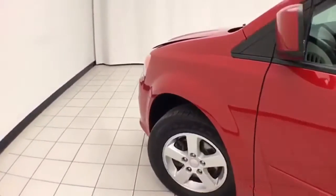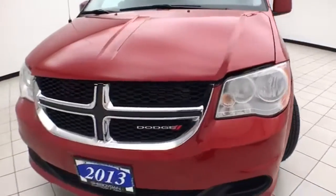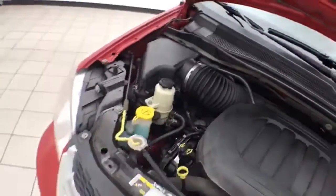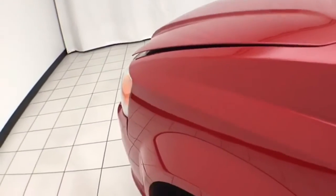Under the hood, this Grand Caravan has a 3.6-liter V6, 283 horsepower. And just as clean under the hood as the rest of the van. EPA fuel economy estimates an average of 17 miles per gallon in the city, average of 25 on the highway, and approximately 50% of the tire tread left.